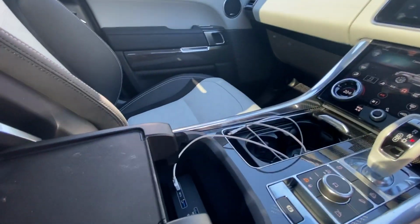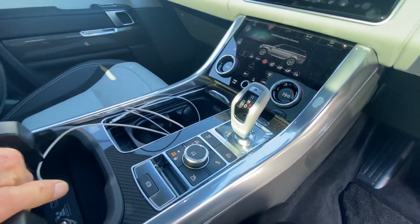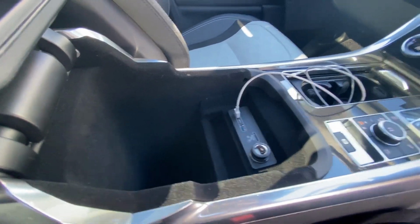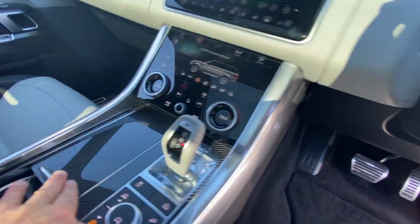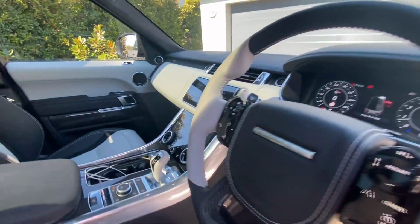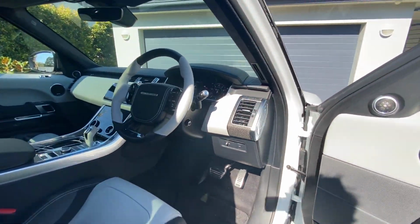There's a USB-C and USB-A port down there, as well as a 12 volt. You lift that up, not a massive center console bin, but big enough to carry wallets and all that, and of course more carbon down there. Just, yeah, a lovely experience. Don't know whether I'd want to spend 275 grand though.